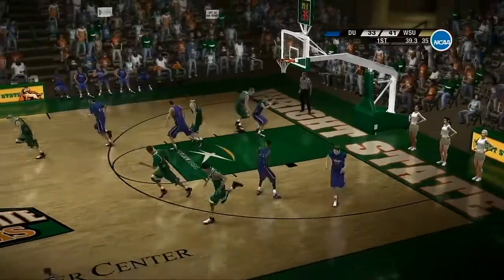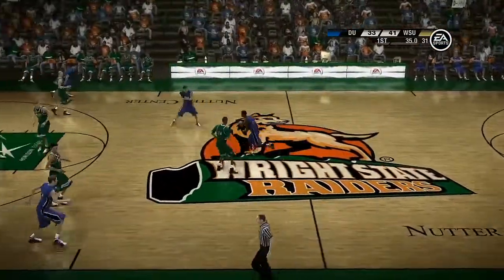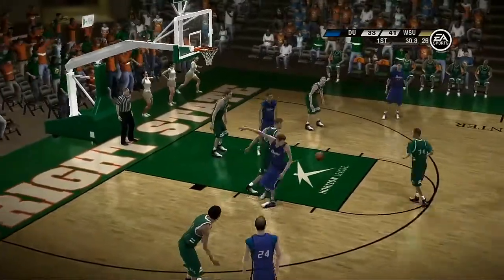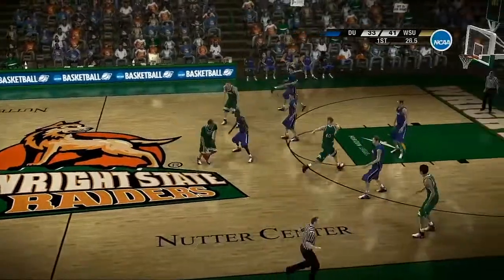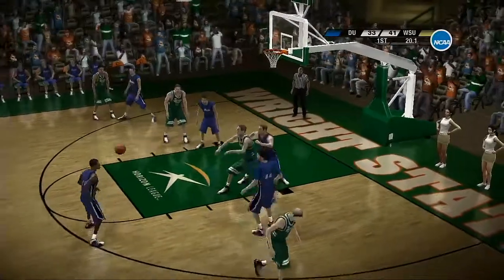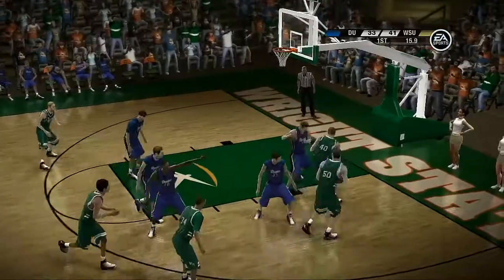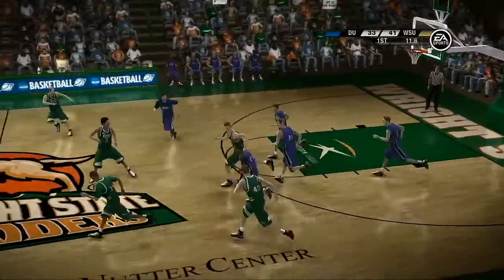He shoots from the elbow. Off the rim and no good. And has it rejected. Defense did a great job with that blocked shot. And Dick, this is just playing good defense. Really does a great job with his footwork beating to the spot. Jump hook from the low block. Can't get the shot to go.